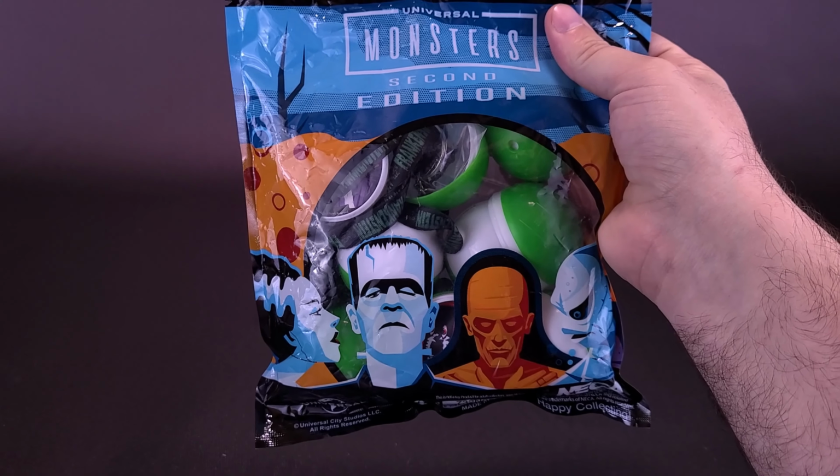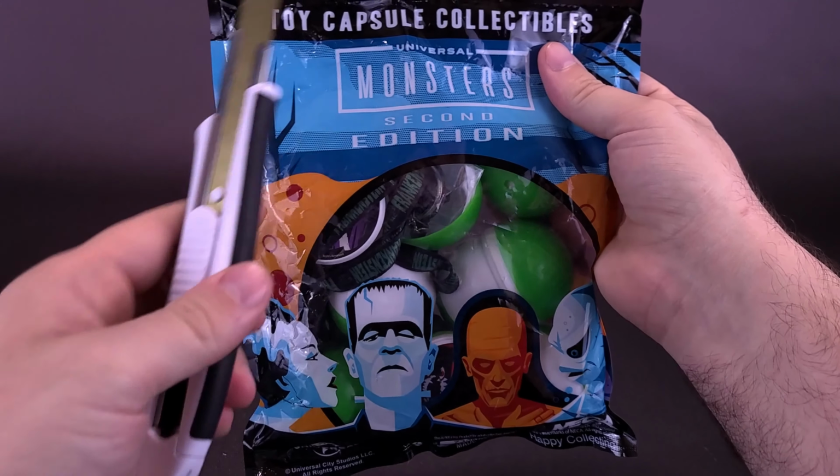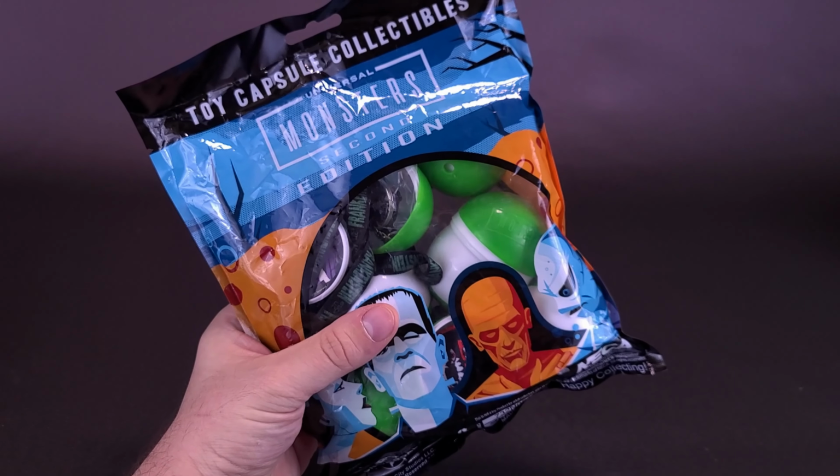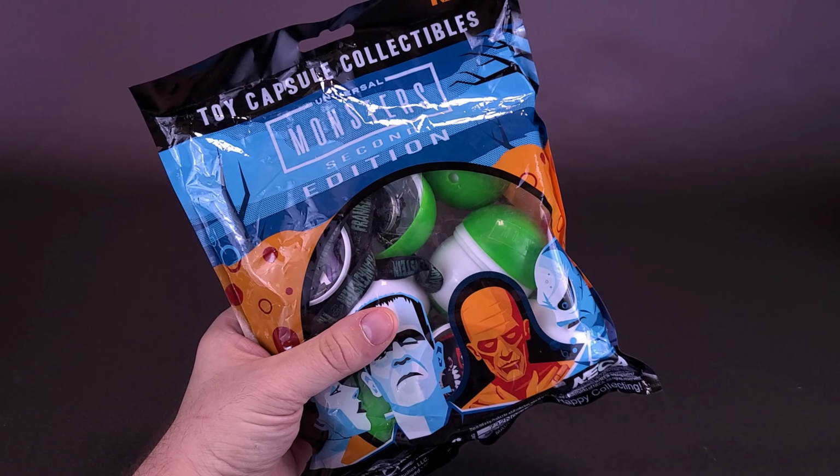Let's go ahead and open this up. I'm going to grab a knife just off to the side. I don't really technically need it. You know what? Can we do this without a knife? Let's try to do this as a safe non-knife unbagging.